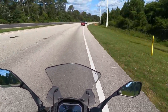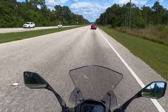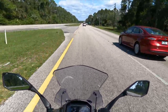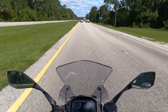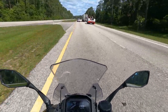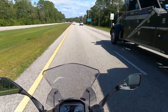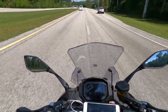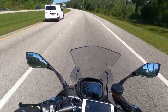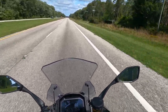Nice road. Playing the traffic on, and watch for people dodging around these slow moving vehicles. Get out around them. Free and clear. Just how I like it.